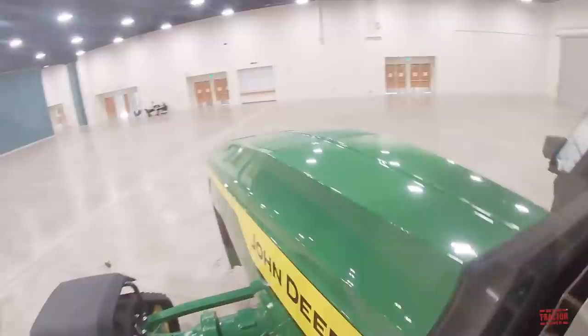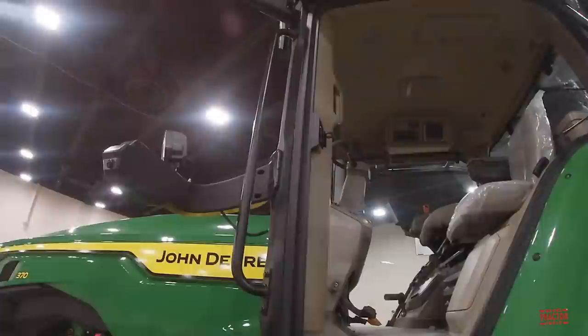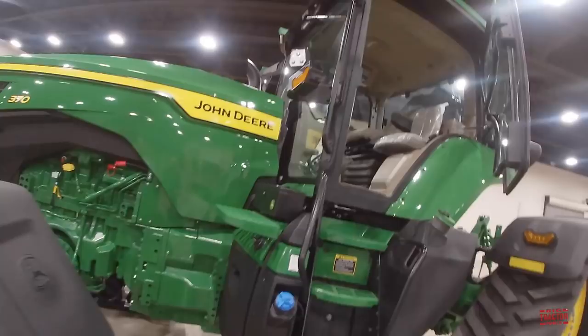Well, let's get out and take a look at some more of those advancements and leading features. All right. As we're getting out of the tractor, one thing you'll notice about the new 8R and 8RX cab is the straighter door post. The previous models had a much more curved post there. And Dave, what is the design change there? What advantage does this bring to the tractor?